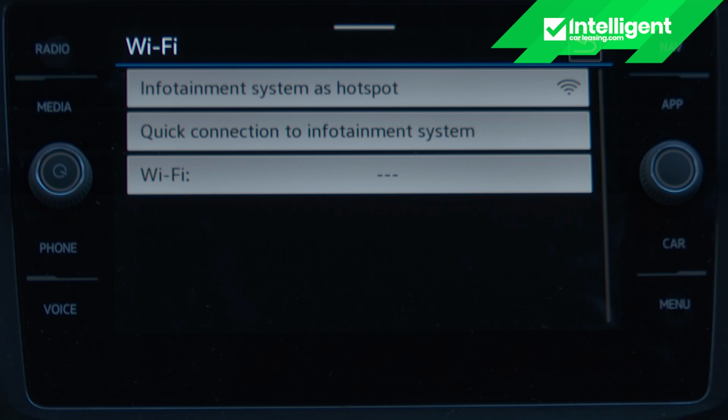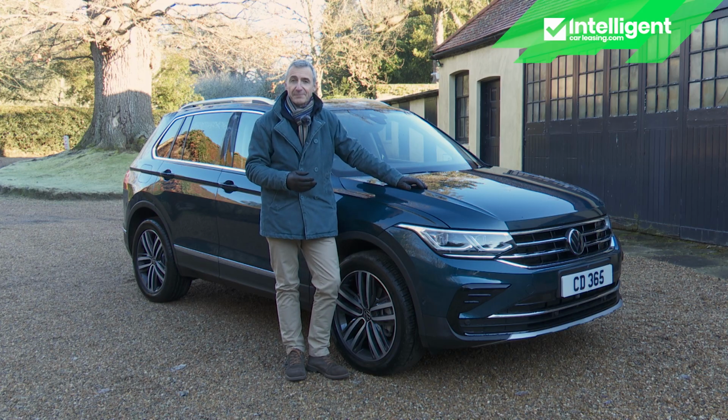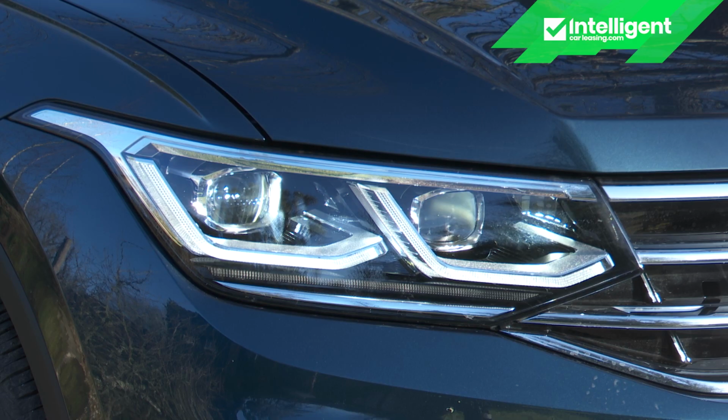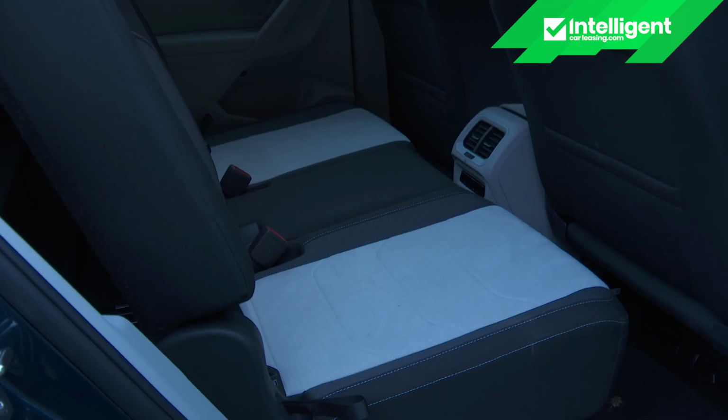That costs extra. Plus, you'll also get all the features you'd expect at this price point, so things like air conditioning, a ski hatch, heat insulating tinted glass, auto headlamps and wipers, and an alarm. Tiguans also feature a sliding rear bench.